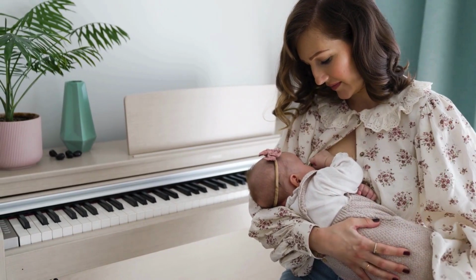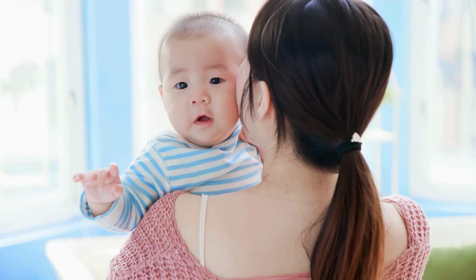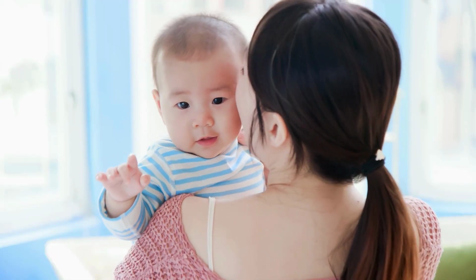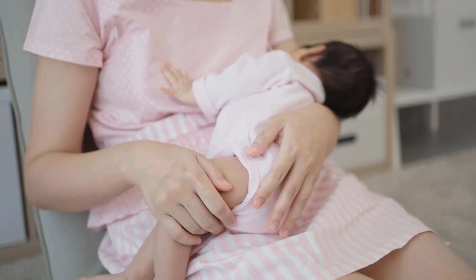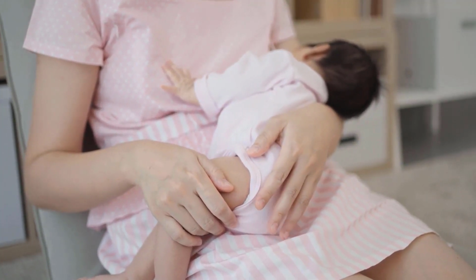To unlatch your baby, gently pull them away from the breast to break the suction. This helps avoid pain or injury when removing them. Always be gentle to ensure a smooth process for both you and your baby.